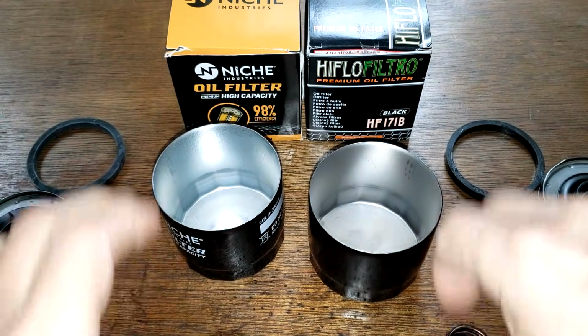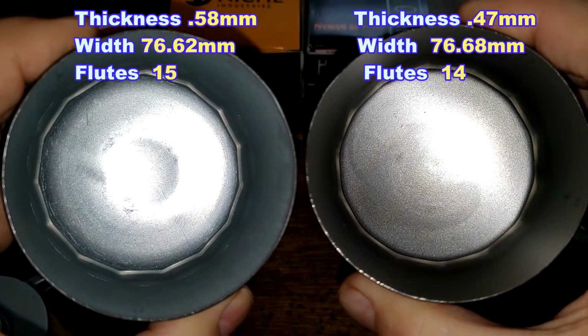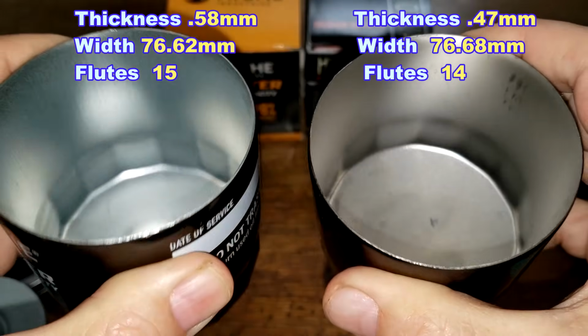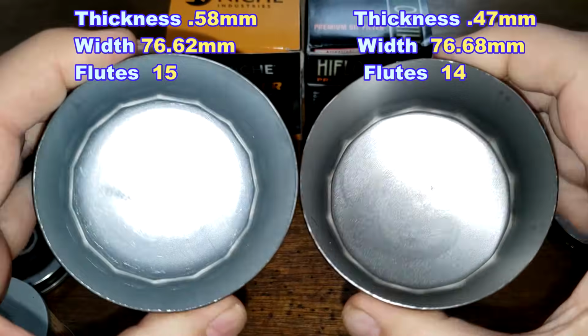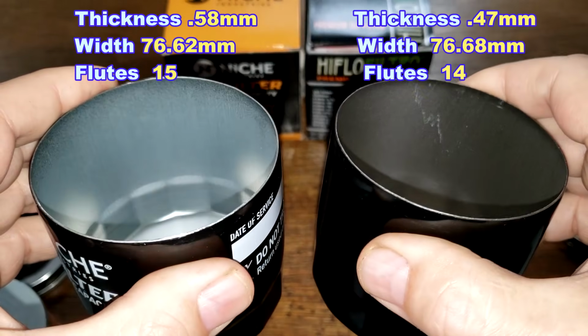Nice. Cans. Okay, I'll put the thickness of these cans up on the screen. The measurements. Both pretty thick cans. Yeah, these are nice.